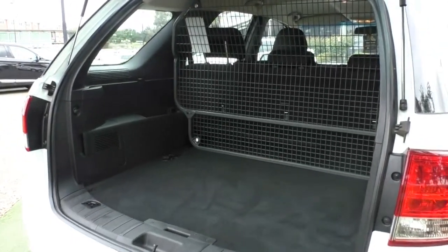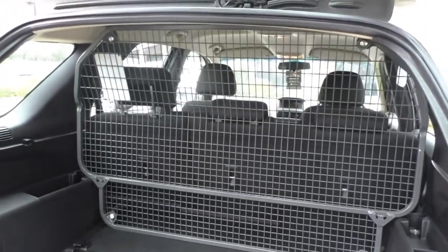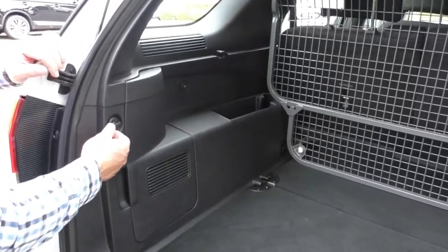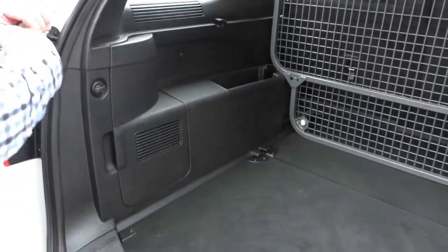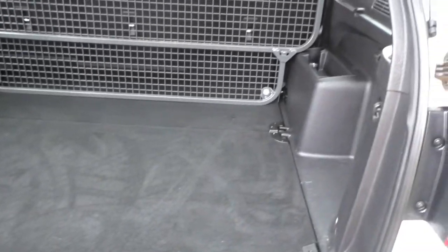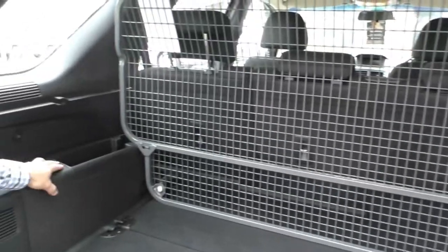And as you can see, this car presents absolutely spot on in the back. Has got your cargo barrier in there. These little hooks on the side are for your shopping bags, so you hook the handles on there and it stops the bags from rolling around in the back and all your groceries falling out. You've got some storage over here on the right-hand side and also on the left-hand side.